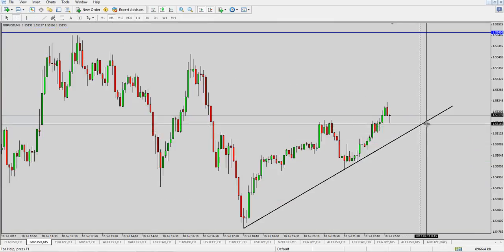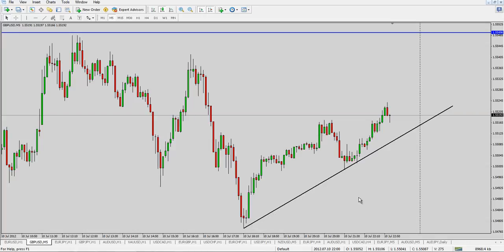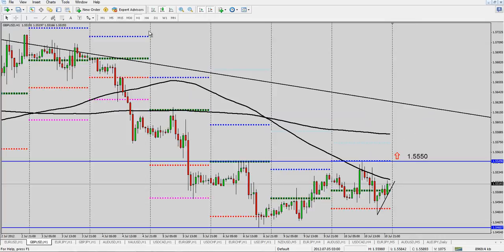And I'd like to see this get probably below about 155.15, 155.10, somewhere in that general area. And then let's trade it back down towards these lows. Again, look for probably 20 to 25 pips on the break of this pound dollar. So that's going to be a nice little guy to look for.